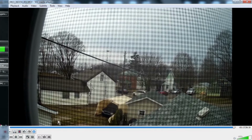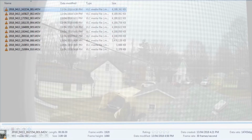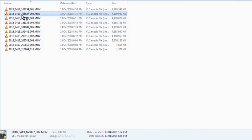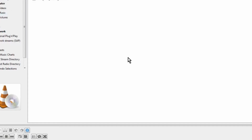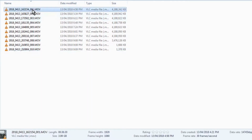So this file played right to the end. First 4 gigabyte file worked fine. Went to the second one. And nothing. It will not play. As you can see, there's no information down here other than the size and when it was recorded. Same with this one, and that one, that one, that one, that one, that one, and that one. So the only thing I recorded here is the first file, 4 gigabytes, and after that nothing worked.